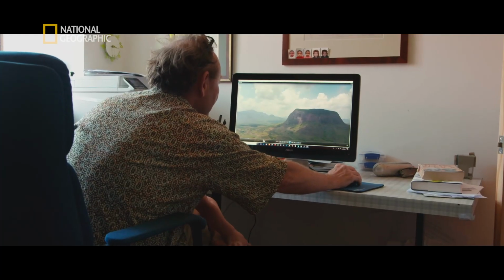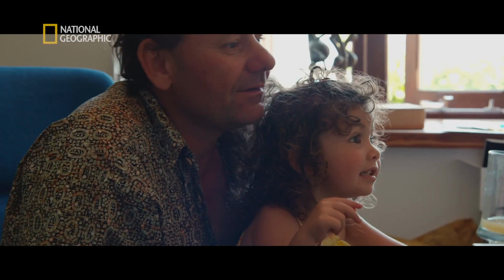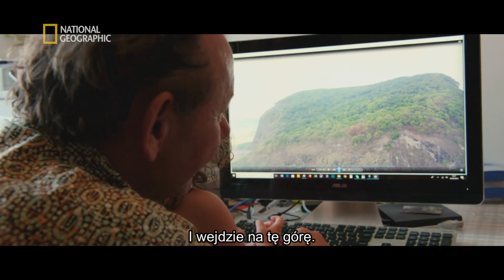This one? Yes. So look, Poppy, look, can you see? This is where Daddy's going to go. He's going to go and climb this mountain.